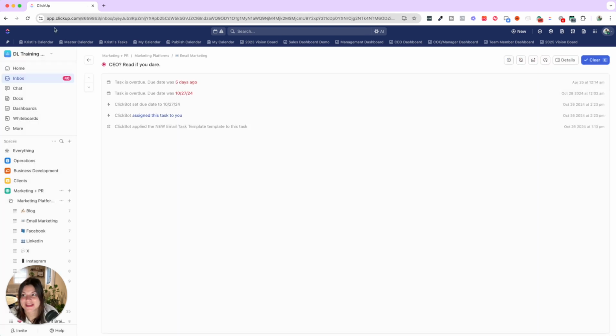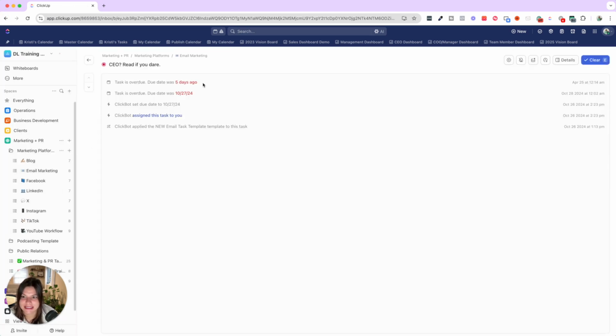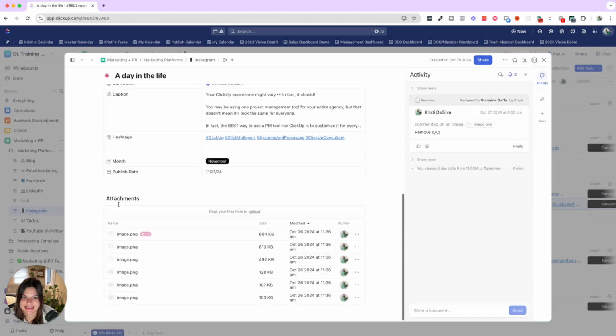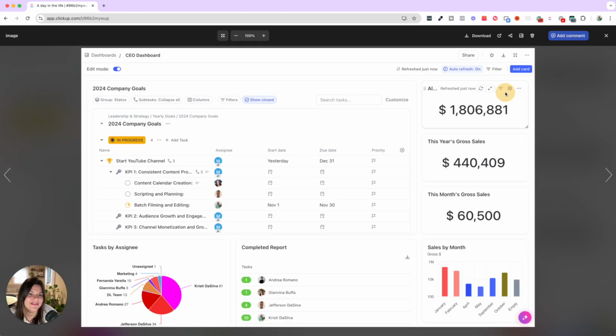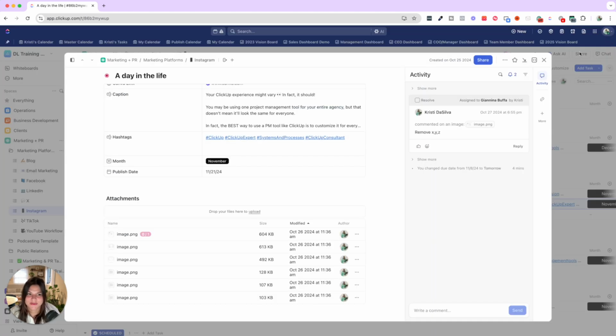What's really great about this too is if you have actual images in here, so I'll use this task as an example, you can actually click on the image and then add a comment directly. So we'll actually use this when our designers will upload the images. We'll comment right on it, hey, can you change this, change that, this is a typo, etc., and then move it to needs edits. So everything is really centralized.